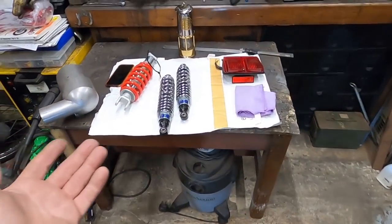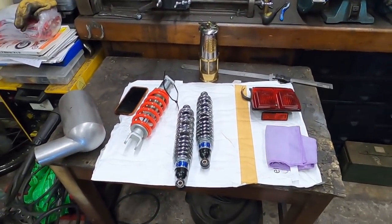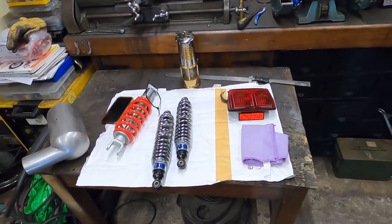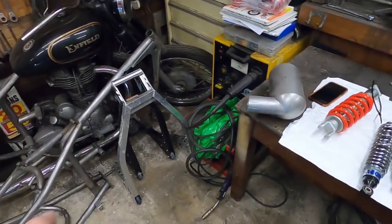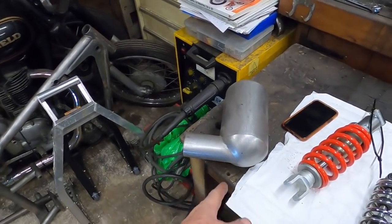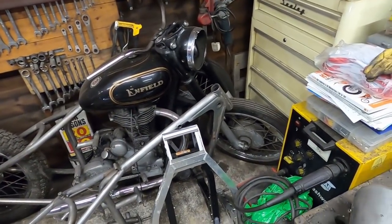What's this? I've started to sort through all my stuff and start putting stuff on eBay that I don't want. I'm trying to have a clear out as well, because there's quite a lot of stuff knocking about and I'm trying to create some space now. I've got frames down here that are going up to the powder coaters, oil tanks that have been done for this build here. So it's all going on.